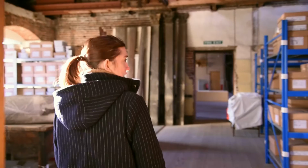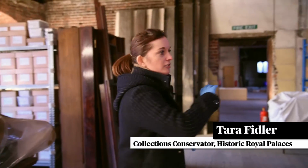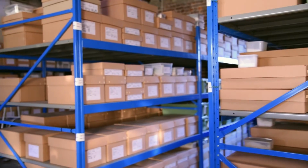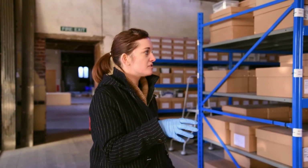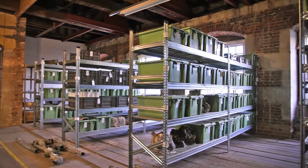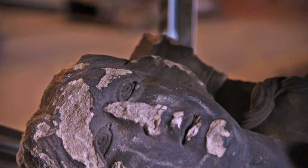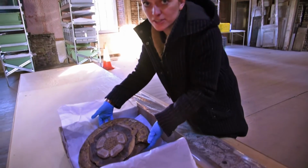This room is predominantly archaeology, so all these boxes here contain archaeology from across all our historical palace sites, including the Tower of London. These have all been catalogued and organised, and they're on our system, so we know exactly what we've got. But we've got an array of objects here from the prehistoric period, so we've got flint work, all the way up to the 20th century, but predominantly the archaeology is mainly medieval period. So here today we've got a leather mache roundel.